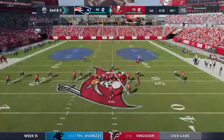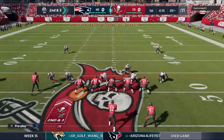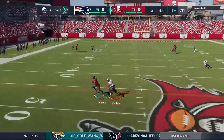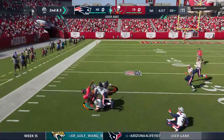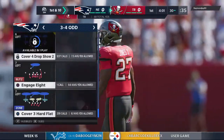Able to get 7 on that first down pass play. 2nd and 3. Working from the gun, it's Brady. This into the hands of his running back, Ronald Jones. And brought down, but able to get it to their 30-yard line. 19 yards there on the catch and run.